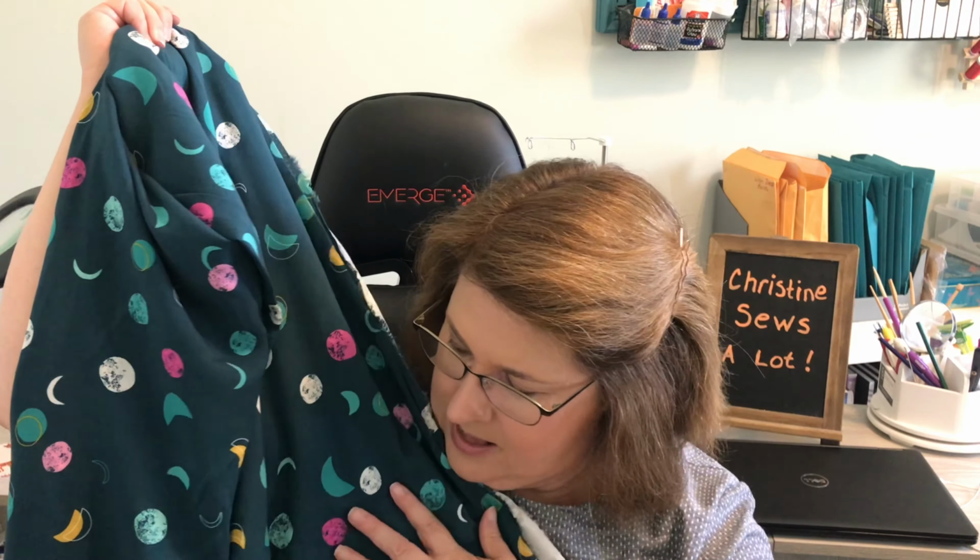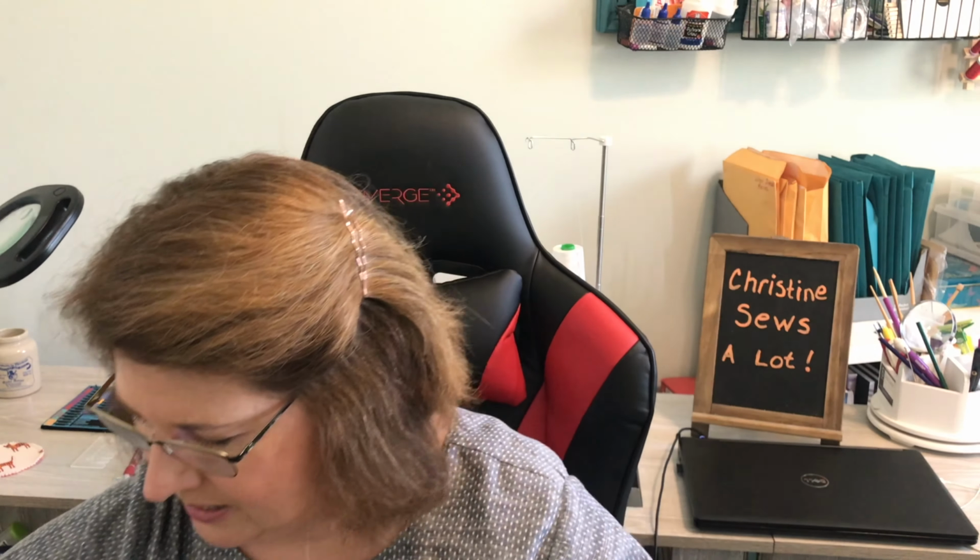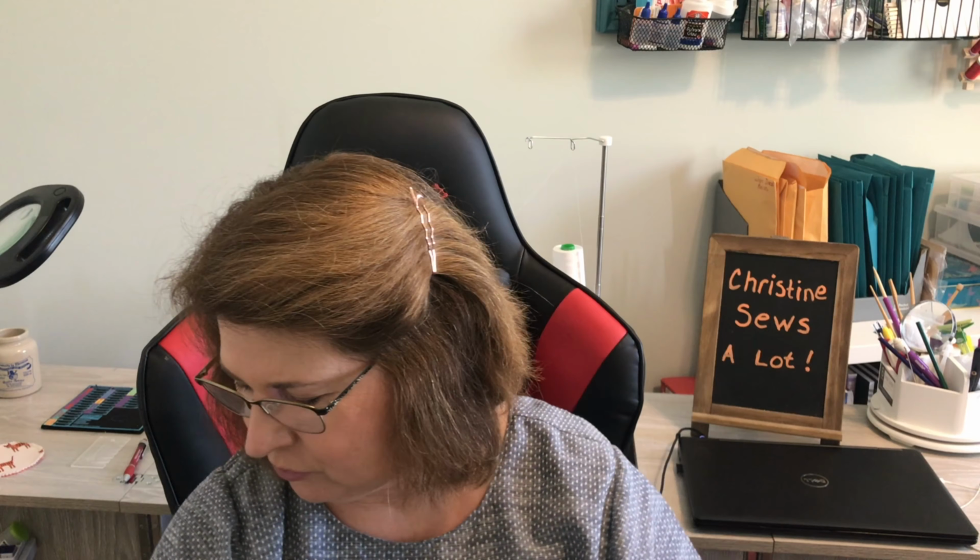But that is just so beautiful. I love the colors. I love all the accent colors in this and the moon theme. So yeah, that is going to be a dress of some kind or other. And this is a Riley Blake rayon, and doesn't that coordinate well with the one I just showed you?